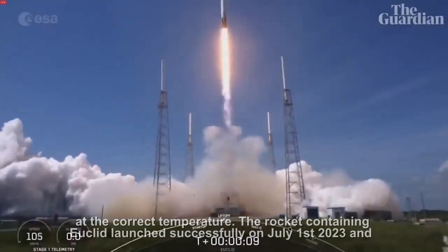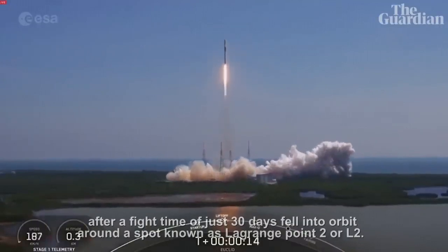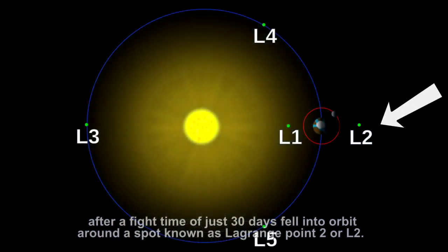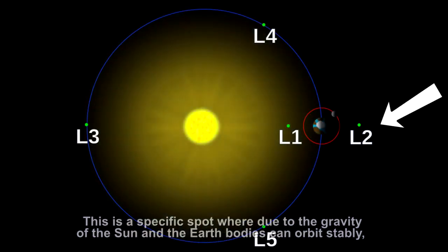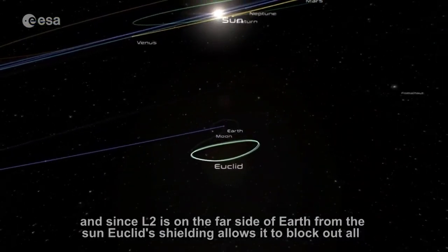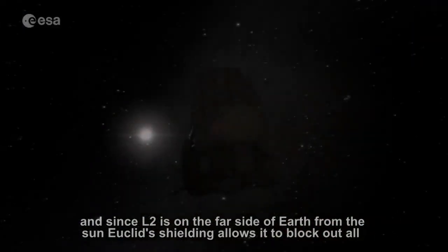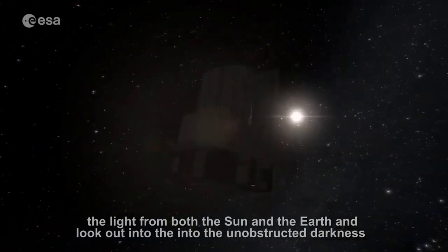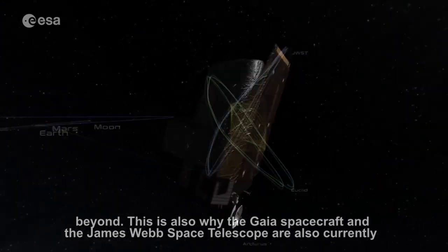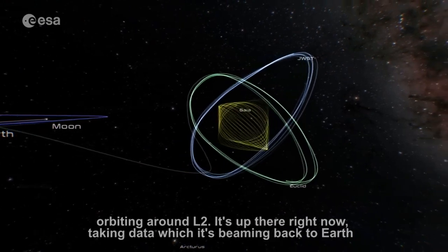The rocket containing Euclid launched successfully on July 1st, 2023, and after a flight time of just 30 days, fell into orbit around a spot known as Lagrange Point 2, or L2. This is a specific spot where, due to the gravity of the Sun and the Earth, bodies can orbit stably, and since L2 is on the far side of Earth from the Sun, Euclid's shielding allows it to block out all the light from both the Sun and the Earth, and look out into the unobstructed darkness beyond. This is also why the Gaia spacecraft and the James Webb Space Telescope are also currently orbiting around L2.